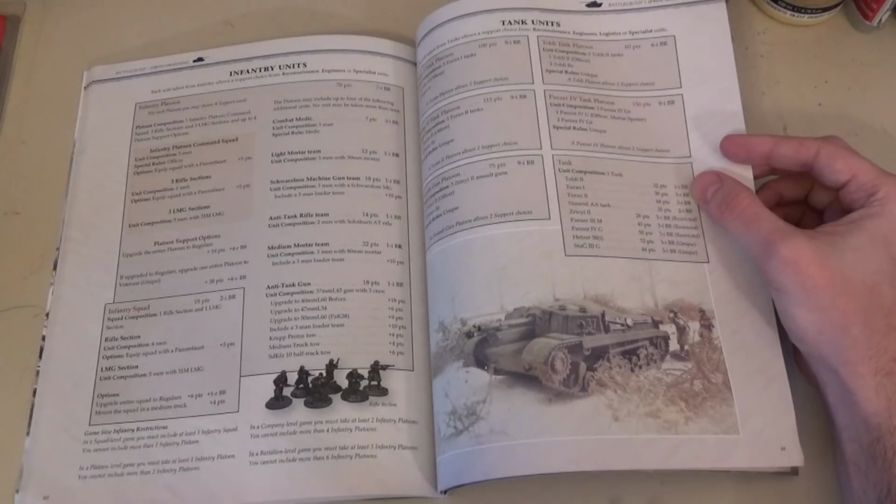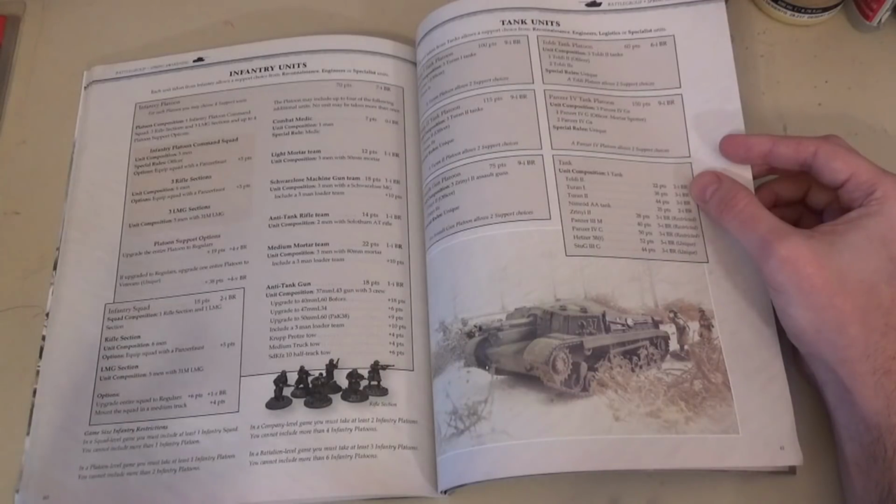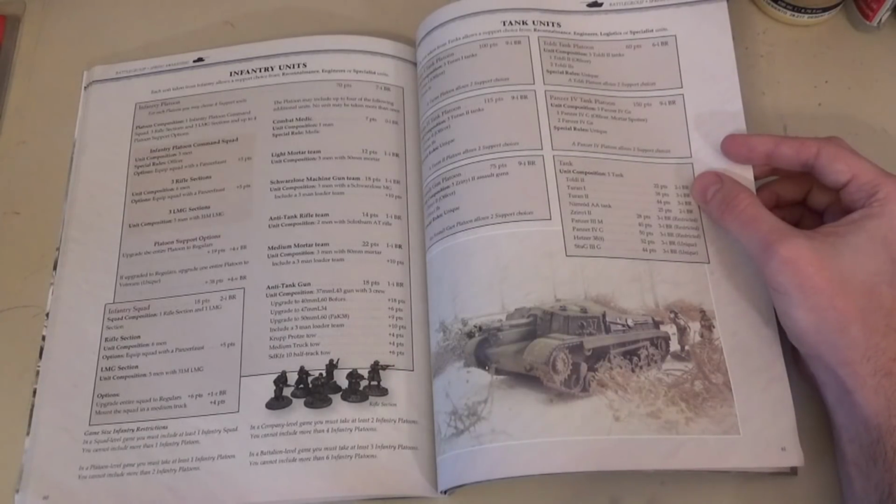They look like they got 5, 6. So yeah, it looks like you're looking at 6-man rifle sections and 5-man light machine gun sections as your core, with a 5-man platoon command squad, sorry. And you got your basic loadouts for your support units, you know, medic, light mortars, machine gun teams, anti-tank rifles, which late war, I don't really remember seeing AT rifle teams being that common in late war. So it's kind of cool to be able to maybe throw those guys out on the table and maybe punch some side armor on some of the Soviet tanks coming through.